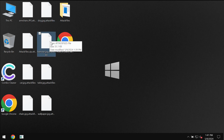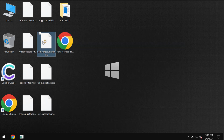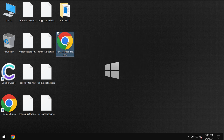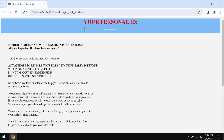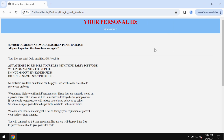The ransomware is called AttackFiles because it actually encrypts files and appends this AttackFiles extension to the file names, and as a consequence it is impossible to use the files anymore. The ransomware also reveals a special ransom note titled How to Back Files. It tells the victims that they need to pay a special ransom for file restoration, but of course paying the ransom is not a good idea. Don't waste your money and don't pay the ransom.